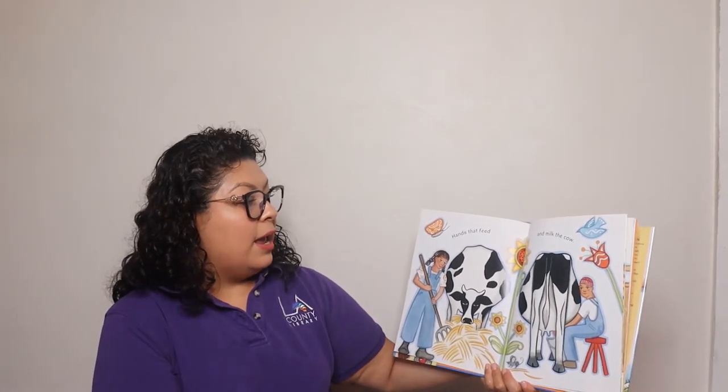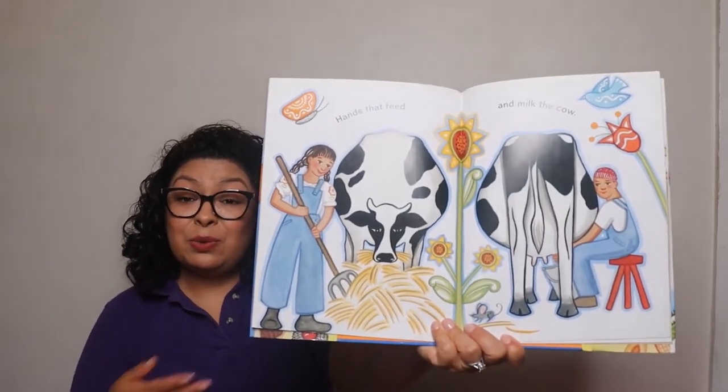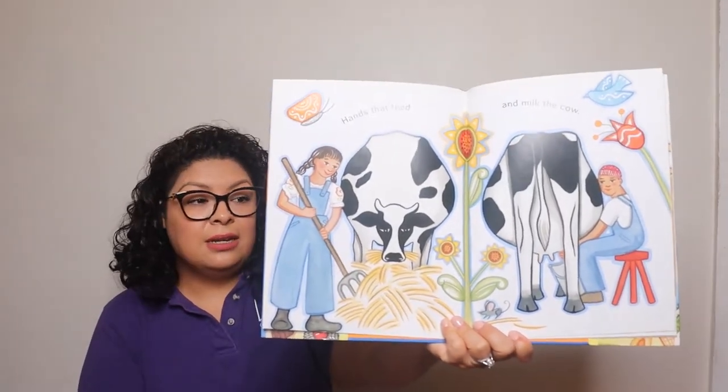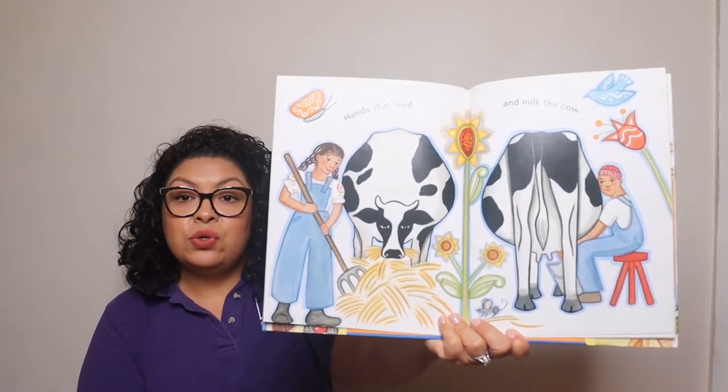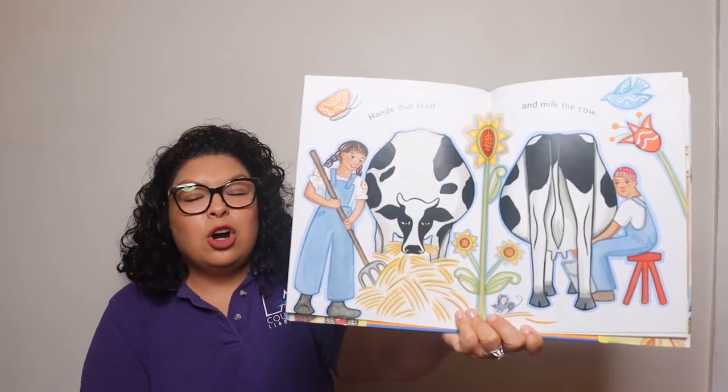Hands that feed and milk the cow. That's important because sometimes we have milk with our cookies. That's okay if we don't drink milk. Sometimes people drink almond milk or they just like water. That's okay.